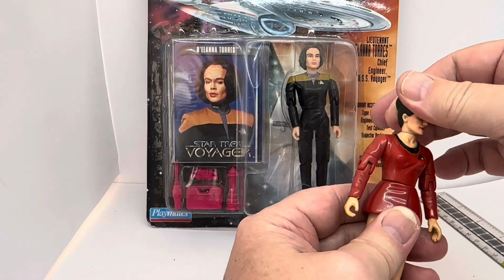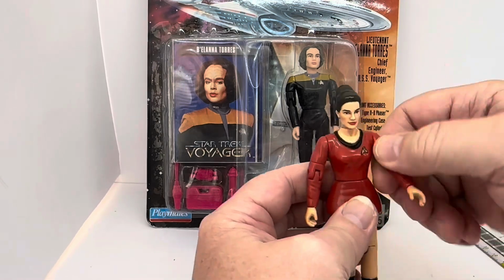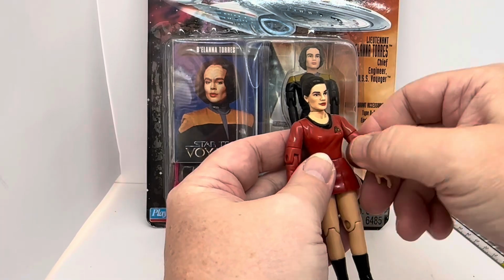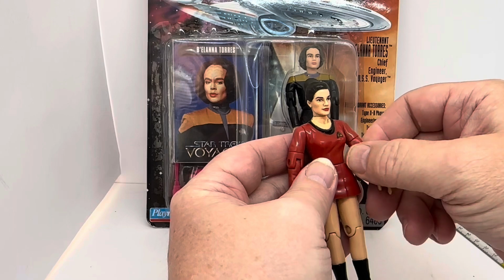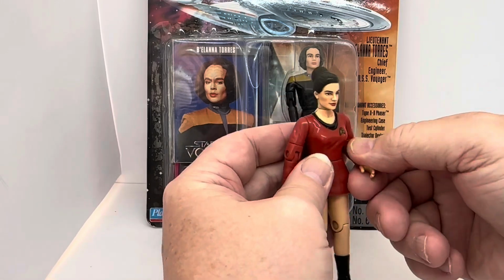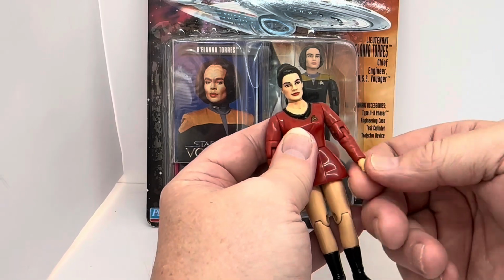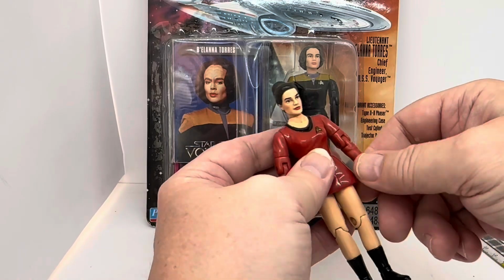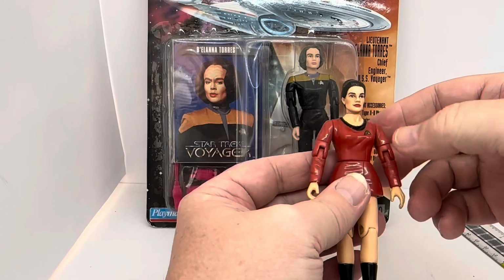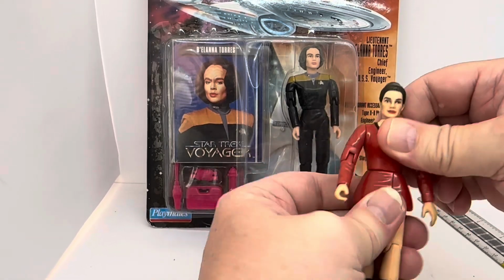So obviously you've got the head, which moves from side to side, and these are the same on all of these figures. So you've got the upper arm joints, which move up and down. You've got the joint just below the arm, which turns, so you can turn the hand and the arm around. And then you've also got the elbow joint, which goes up and down. So you've got great articulation on there. There's no hand movement on this one, but you don't need it because you've got it just below the shoulder there. So you've got 3 points of articulation on each arm. You've got the head there. The waist obviously spins, as you can see.